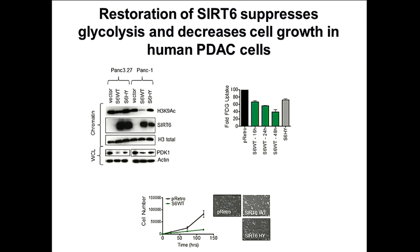We do see glycolytic changes. This is some of the lines that we made from those animals. These are human lines where we knock down or overexpress SIRT6. If you overexpress SIRT6, you see the predicted changes in histone deacetylation and the predicted decrease in PDK1. So we are affecting glycolysis in these animals. This is FDG glucose uptake. If you express SIRT6 back in these knockout cells, you see glucose uptake going down and they grow less. So we know that glycolysis is affected in these cells, and you can modulate this glycolysis by bringing back SIRT6.